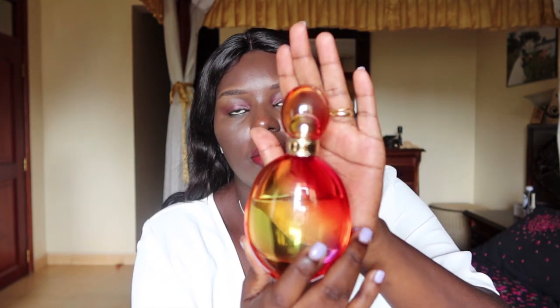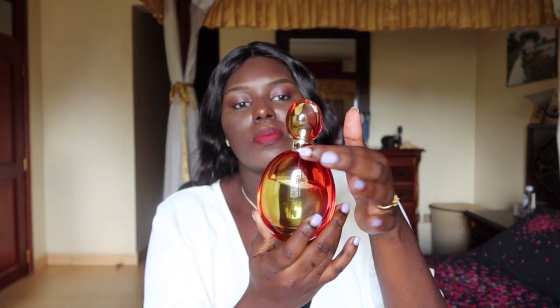So guys, the next perfume is this Missoni. I don't know if you guys can see it, but the word is here. It's called Missoni. It has a sweet and floral scent. Guys, look at the packaging. For me, when I'm buying perfume, I mostly look at the packaging. So how cute is this packaging, guys? Look at it, guys. This is so cute.